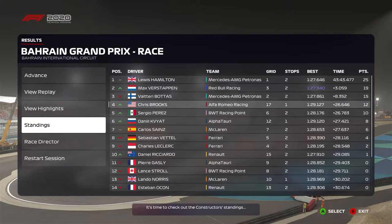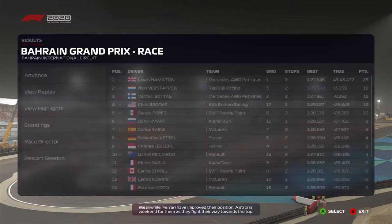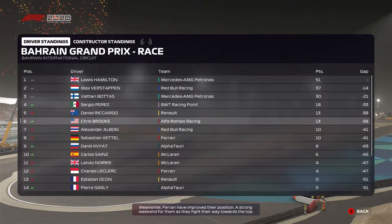It's time to check out the constructors' standings. Mercedes continue to extend their lead. Meanwhile, Ferrari have improved their position. A strong weekend from them as they fight their way towards the top.